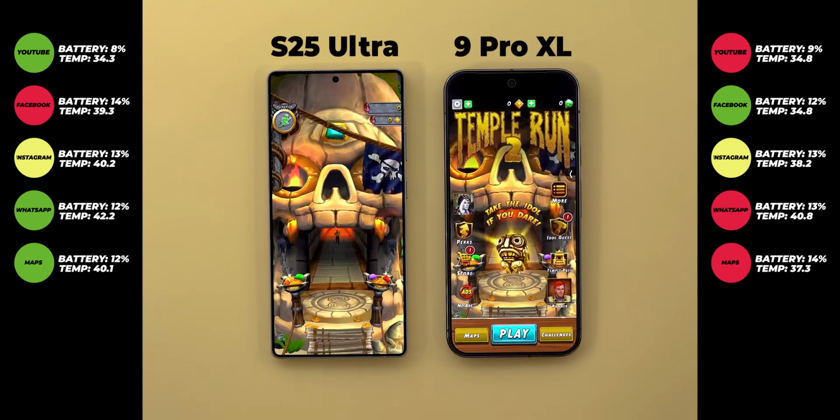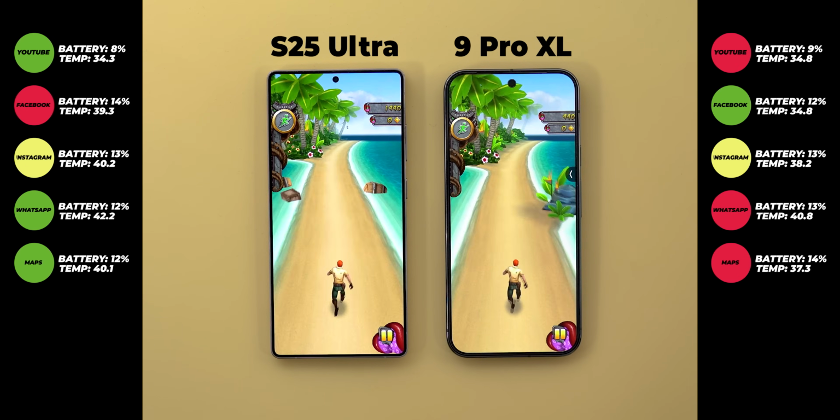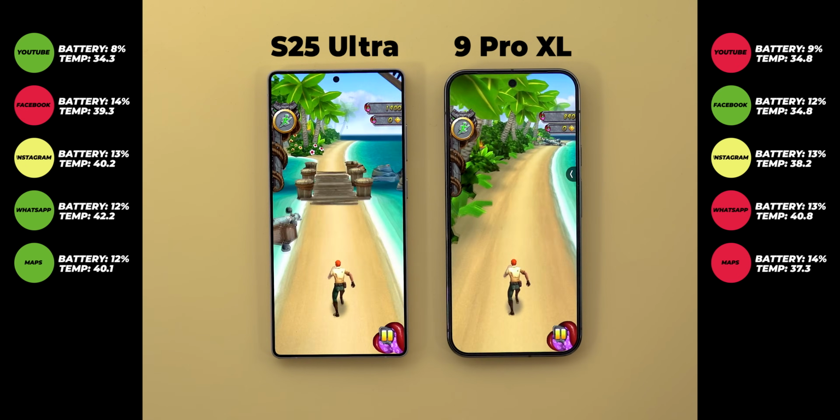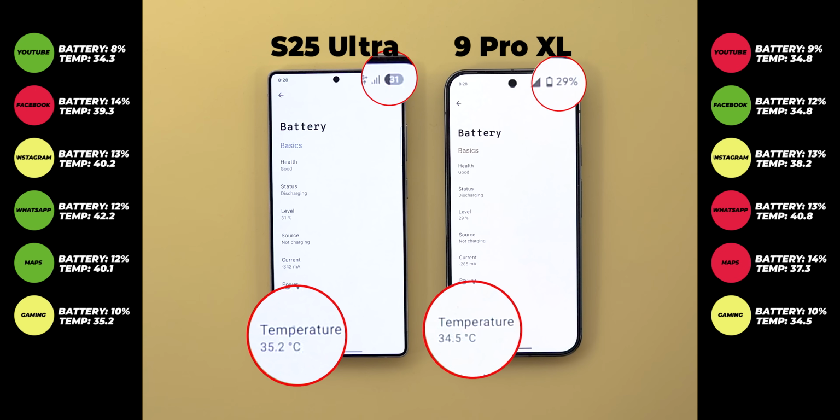Next, we have 1 hour of gaming, and I will be using Temple Run 2 and keep it looping for the whole 60 minutes. This time both consumed the exact 10% battery, so the same 2% gap remains in favor of the S25 Ultra, and the thermal management still goes to the Pixel, but with a smaller gap of 0.7 degrees.